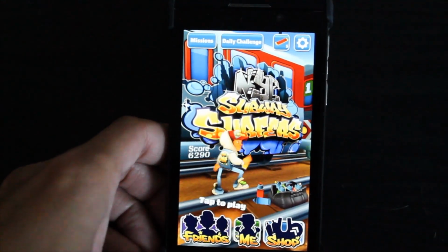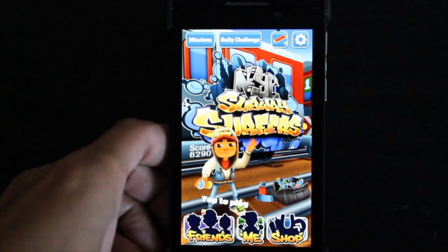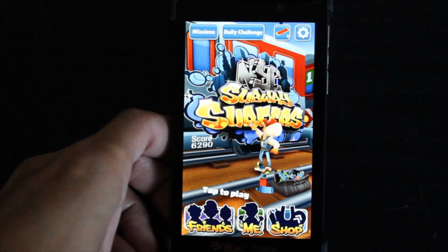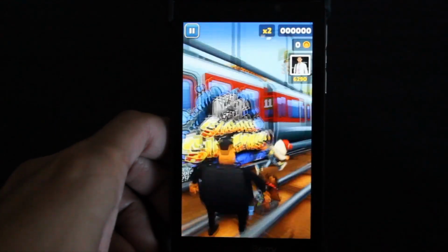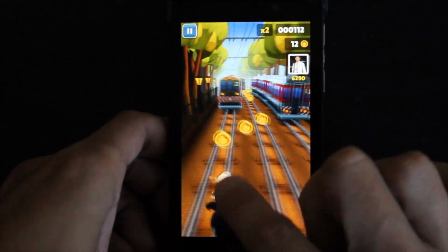So for those who know of Temple Run, this is a Temple Run type game. I prefer this one a lot more than Temple Run. I don't know what the addiction is to Temple Run, but this is my addiction. Subway Surfers is a very fun game. Jump right in and play it. So the idea is to collect coins and to go as far as you possibly can.